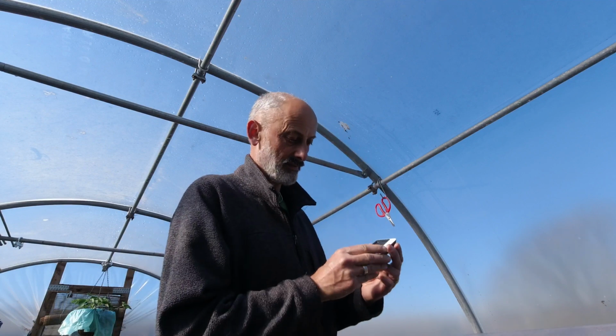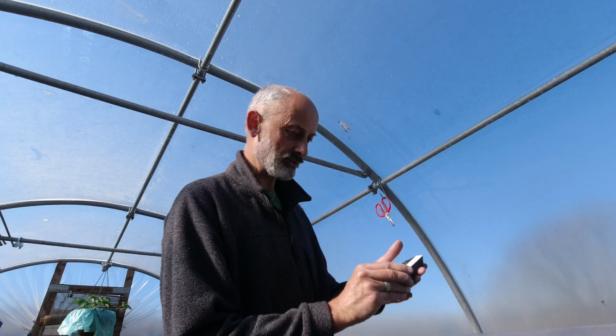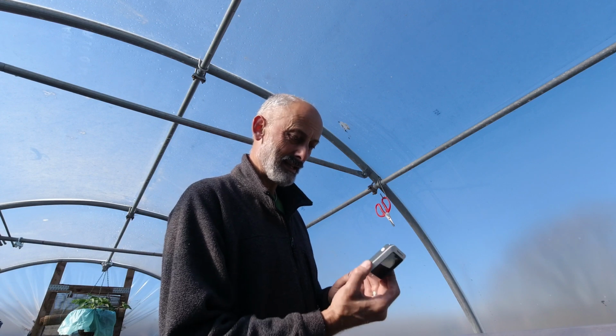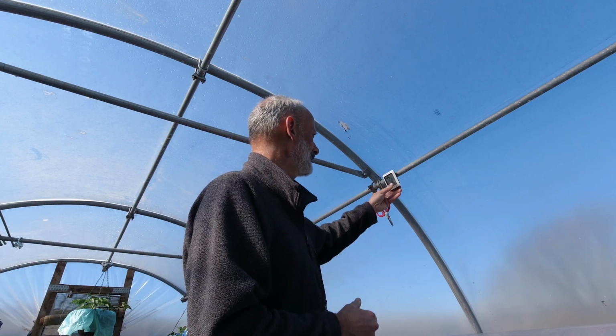So I've obtained this small fella. This is a minimum and maximum thermometer. It's got great ratings on Amazon. It's by Therm Pro, and it's got a magnetic back to it, so I'm hoping that it's going to fix on, which it does, and we'll see how we go with that one.